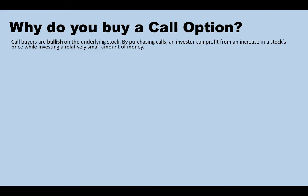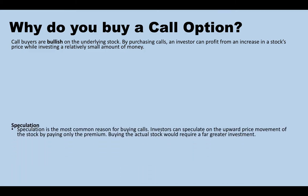So why do you buy a call option? Most of the time, it's because you believe the stock price is going to rise in the future. You are very bullish about the market. You think Tesla is going to do very well, and the stock price is going to go to $3,000 per share. Here they say call buyers are bullish on the underlying stock. By purchasing calls, investors can profit from an increased stock price while investing a relatively small amount of money.